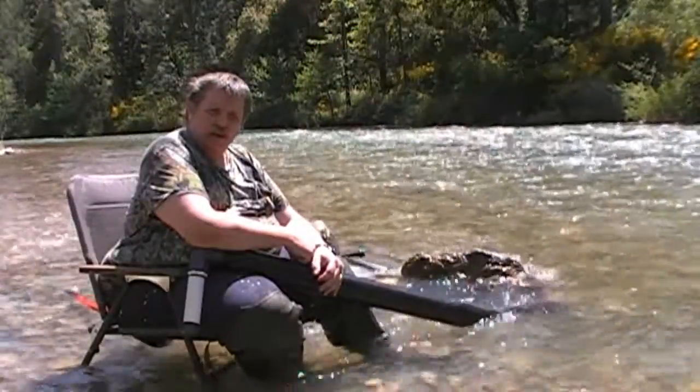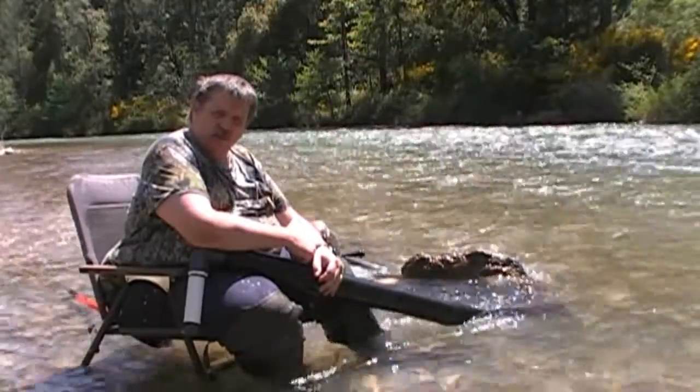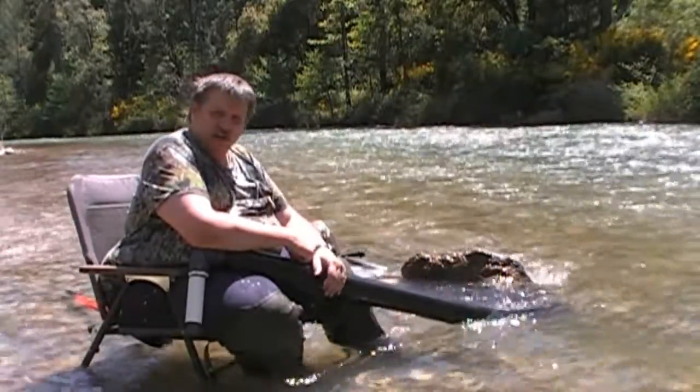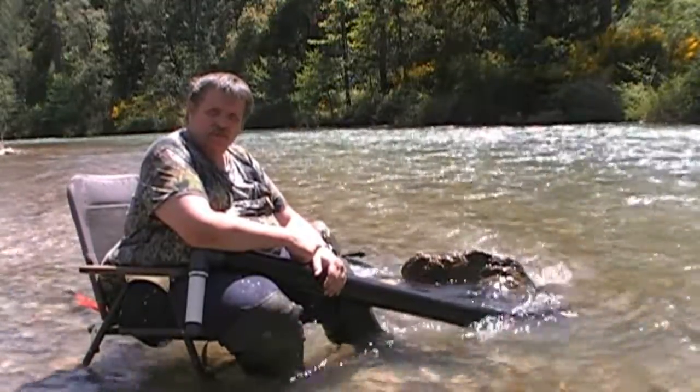Joe came down and ran a little fast forward here as we were talking and having fun. And that was about 20 minutes. It's 2 o'clock now, and we're still out here mining and having a good time.